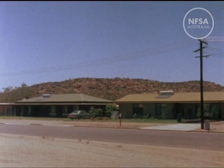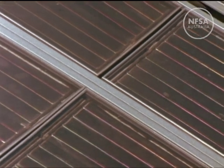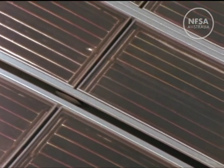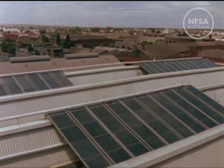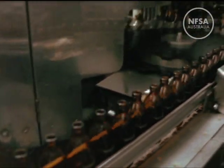The flat plate panel system is modular. More hot water can be obtained by simply adding more panels. The amount of hot water available is limited only by the roofing area. This factor opens up commercial applications. Still something of an experiment is the provision of hot water for industrial uses. In this case, in the beer pasteurising process at a South Australian brewery.